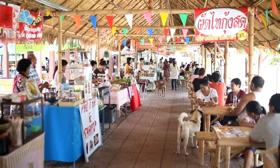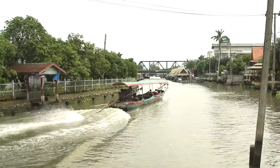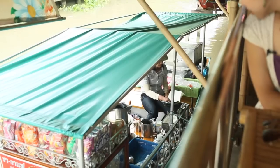Now, this is not like one of those big tourist trap floating markets you may have seen on TV or been to. This is actually a smaller one that is located in the peaceful premises of a temple where it serves mostly locals, and it's brand new, so there's not a whole lot of people here yet. So let's go and take a look at what they've got to offer.